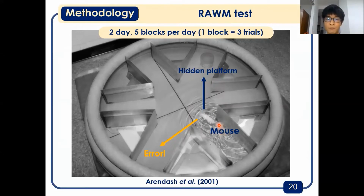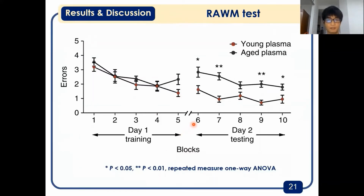If the mouse swims the wrong way, researchers will call it an error. The mice are treated with this test for 2 days, 5 blocks per day, and 3 trials per block. In the beginning, we can assume that the mice do not remember the position of the hidden platform, so they should make many errors. But in the later trials, if the mice can remember the position of the hidden platform, they should make fewer errors than in the beginning.